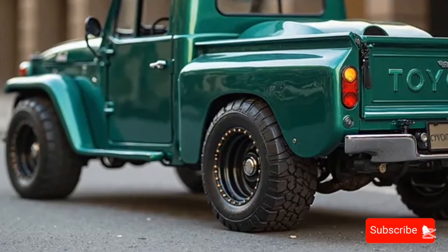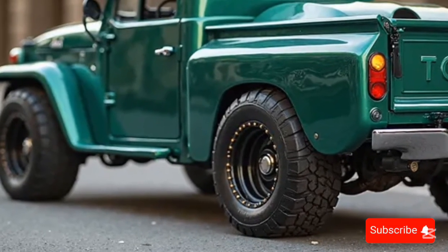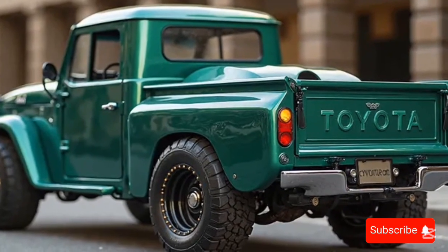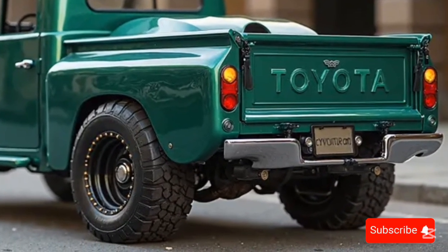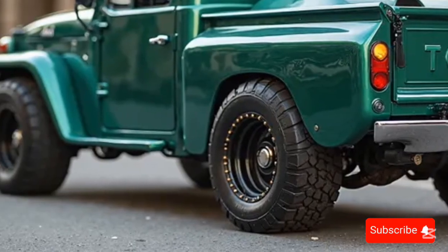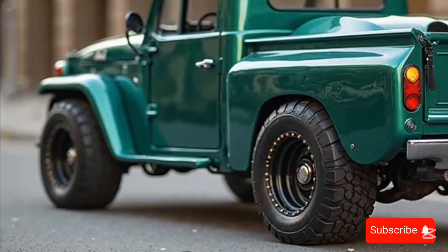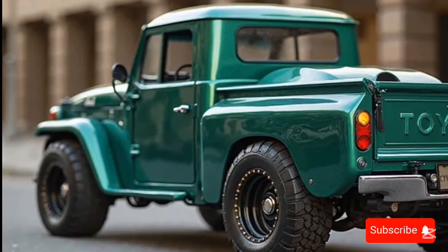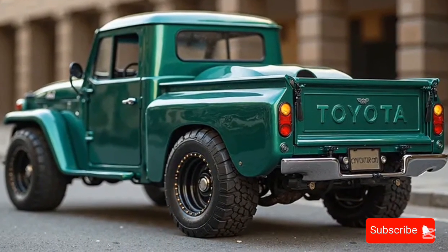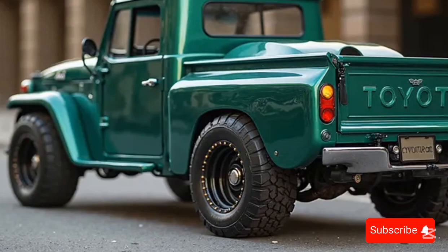Let's start with the design. The 1960 Land Cruiser FJ40 had a boxy, upright body that meant business. Everything about it was functional. Round headlights, a flat front grille, a short overhang for better approach angles, and strong steel bumpers made it clear, this wasn't built for looks, it was built for work. Yet somehow, its proportions and simplicity gave it a timeless charm that's still admired today.